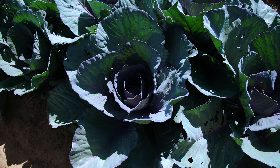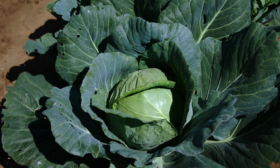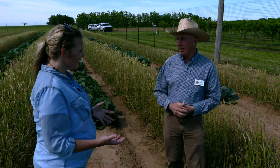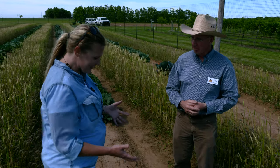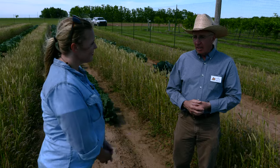So when we harvest these, what is it that you're looking for as a product, basically, other than it's edible and it's tasty? What else are you looking for that you'll evaluate?